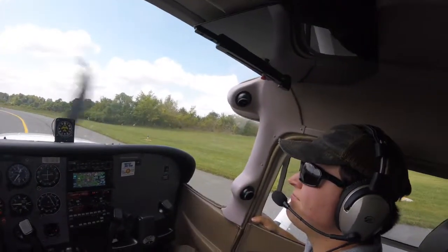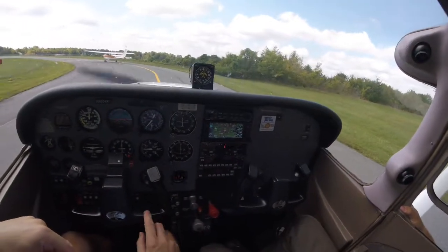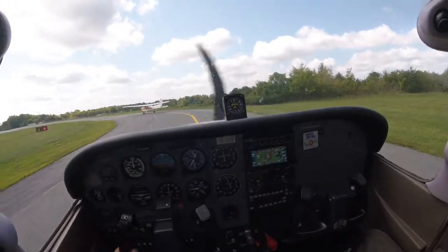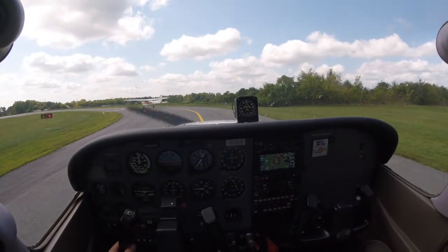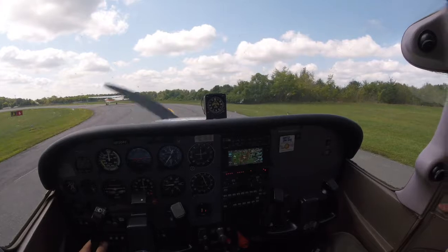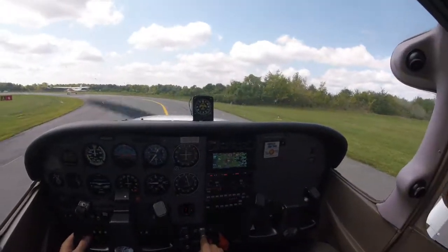Burlington traffic, Duchess 976 Charlie Alpha, clear runway 6, Brandon. Burlington traffic, Skyhawk 328, departing runway 6, and departing the area to the east, Burlington. So he's departing 6, and he's departing the area to the east, from what I heard on that call. So he's not going to remain in the pattern. We can go ahead and taxi up to the hold short line now.